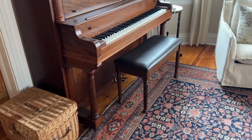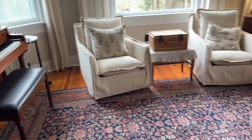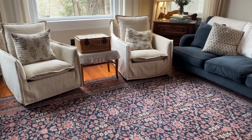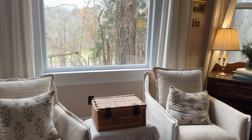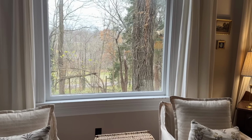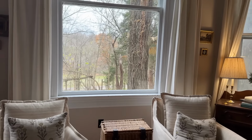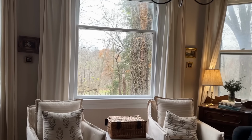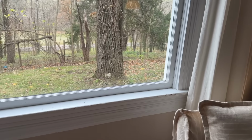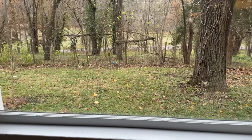This is our antique piano, pretty basic in here. One of the best features of this home is this south-facing picture window. It's just huge. I don't know if you can tell on the camera how big it is. It's a lovely view. Again, so much better in the summer and fall.